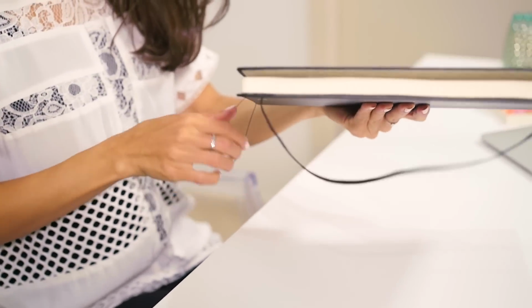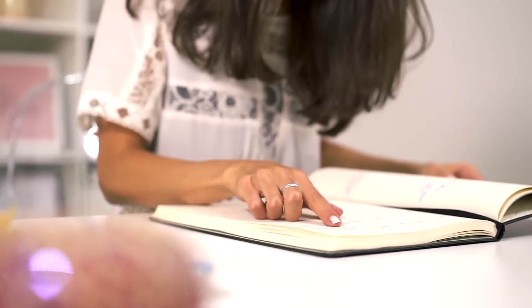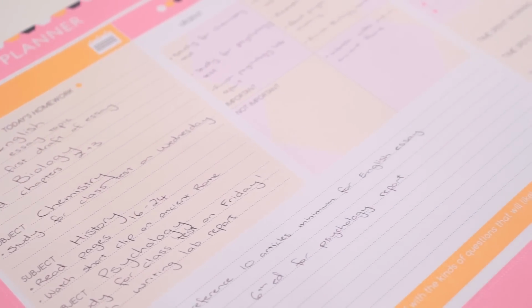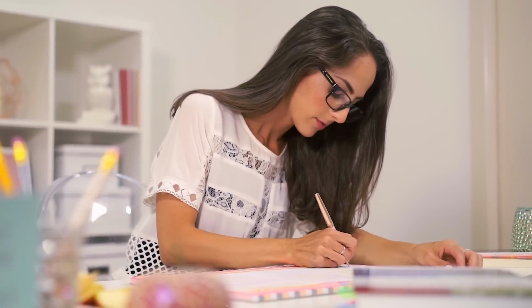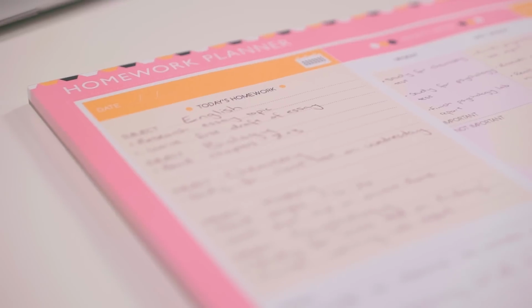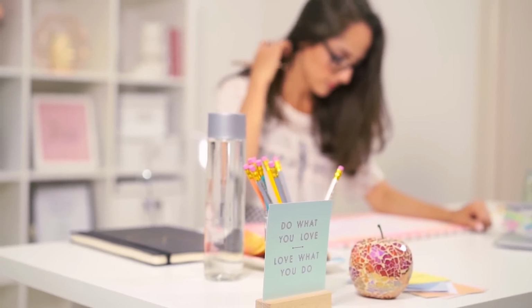Alright, so it's time to get serious and tackle that homework now. So the first thing I'd do is get out my diary and see what sort of work I have for the week. Now, whilst I never had a homework planner when I was in school, I thought I'd show you guys this one in case you're looking for something to add some more structure and help you organise your study sessions. So this one is from my stationery line Seated Educationery, and I designed it to help all of you guys with completing your homework.